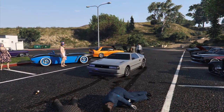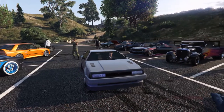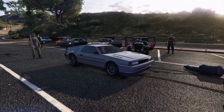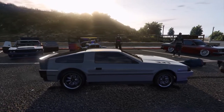The next car is a Battleship Grey Deluxo. And to be fair, it looks pretty good. It is based on the DeLorean DMC-12. Very nice car. I don't know what upgrades he's got on it. He didn't really have a statement for it, so I'm just doing this for it. But yeah, looks good. It's a pretty good car.